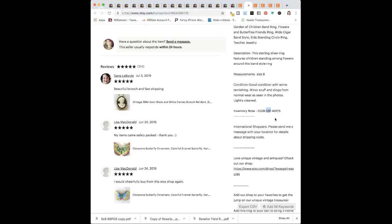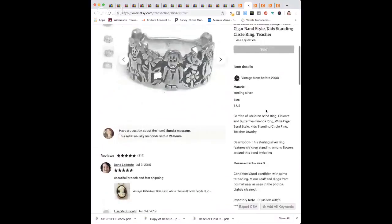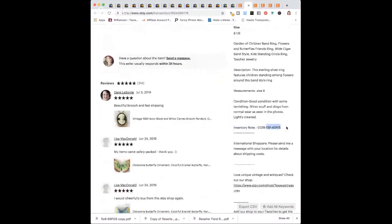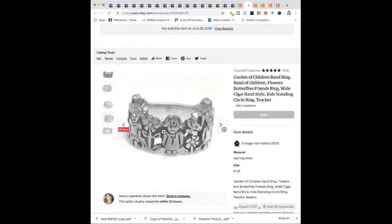Where did I pay? Oh, okay, I know what this means. So I'd gotten some things, I guess this was in a little bag of jewelry. So my crazy inventory note, here's what it means. 13p means 13 cents because I spent 40 cents for 5 items. So there were 5 items in a bag, but still that doesn't equal 13p. So I don't understand my note now either. In some way, it was less than a quarter is what I spent on it. Yeah, I need to do better about my crazy inventory notes.